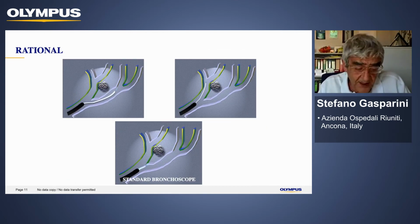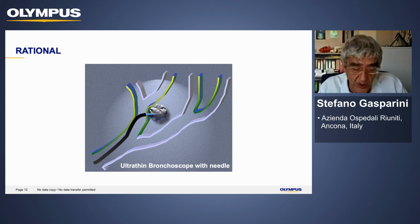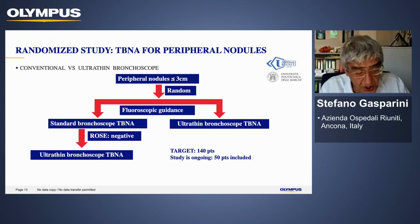The rationale is that if the nodule is outside the bronchus, like in this design, the needle cannot reach the target in any way using a conventional bronchoscope. With an ultra-thin bronchoscope, it is possible to approach the nodule, and bending the tip of the scope allows the needle to pass the wall and to penetrate the nodule. This is the background, the rationale. With this consideration, we started a randomized study comparing standard with ultra-thin bronchoscope and using transbronchial needle. To reach statistical significance, we should include 140 patients. We are at 50, so I cannot show you the results, but I can show you some clinical cases.